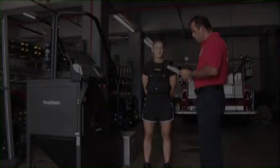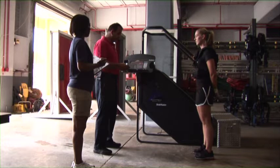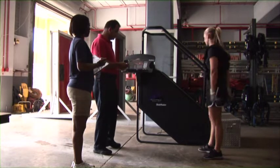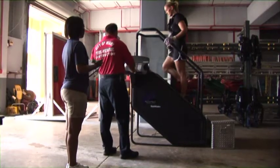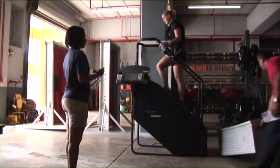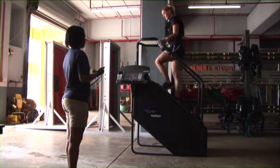Event number 1, stair climb simulation. You will wear a 50-pound vest and stand next to the step mill. The monitor will read to you a set of instructions. When instructed, you will step up on the machine. The exercise begins with a 20-second warm-up. During the warm-up, the machine will run at a rate of 50 steps per minute. You may grasp the railings during the warm-up.